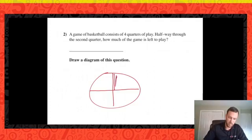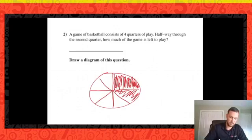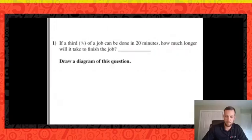So our first quarter is done. First quarter is done. And we're halfway through the second quarter. So what fraction does it look like we have now? Half of a quarter is an eighth. So how many eighths does it look like I have left here? 5. Nice job. 5/8 of the game is remaining. Nice job.